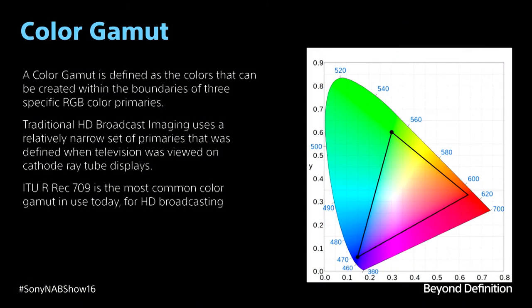Now, I want to talk about color gamut, because this is pretty widely misunderstood in the industry. Color gamut is the range of colors that you can create in an RGB system, in our case, based on primaries and the enclosure that they define. So this is the color locus diagram for the standard HD color gamut, Rec. 709. And it's a fairly confined set of colors.